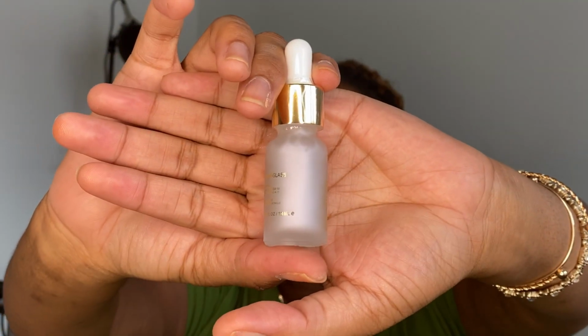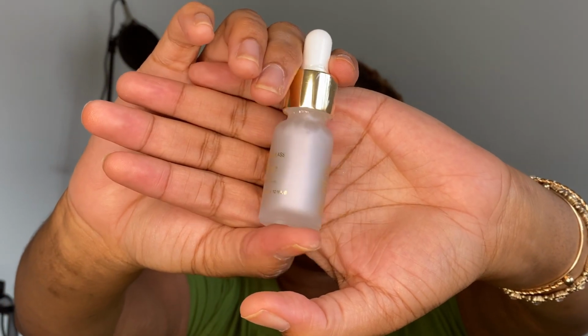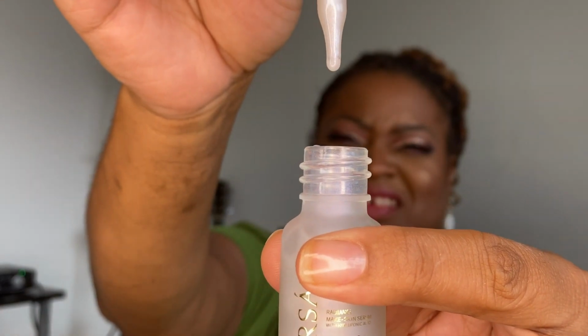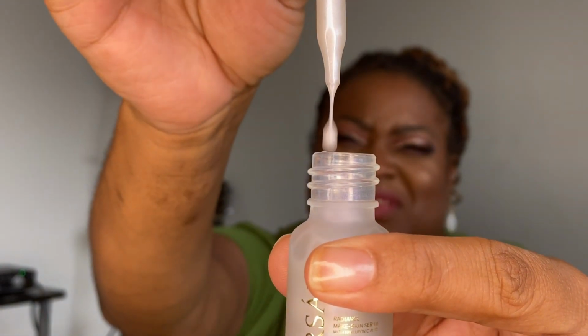So let's just take a look. So these are the miniature ones. So that's the size. And so I hope that you can see that. So this is sort of like a silver color. And so those are the drops. So that's what that one looks like. And this one is the liquid glass.